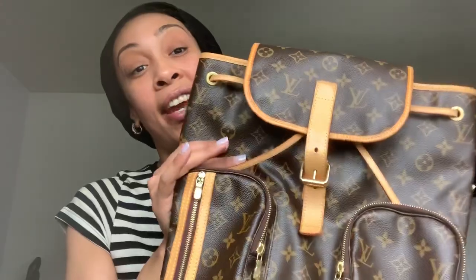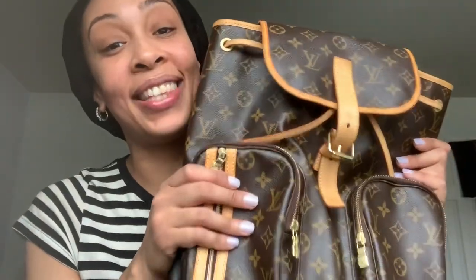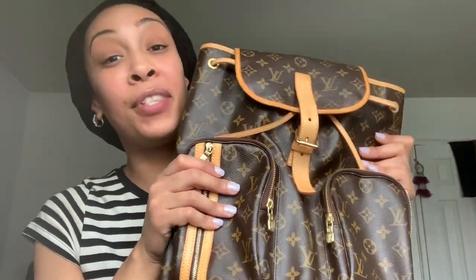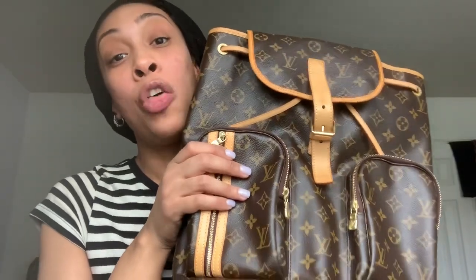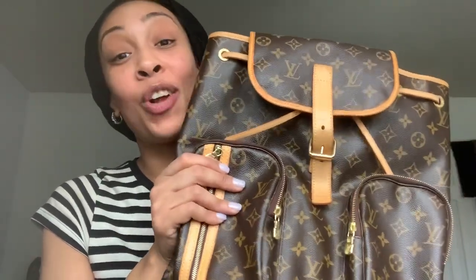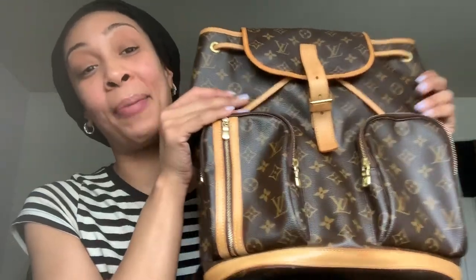But luckily, recently, I was scouring eBay, trying to find a nice little deal. And I found a guy that was willing to let this bag go for $1,500. But I decided to DM the guy on eBay just to ask him what's the lowest he was willing to let this bag go for, and he said he was willing to let it go for $1,300. So I said, great, let's do business. I want the bag, and within 3 to 4 days, I finally had my Bosphore backpack.